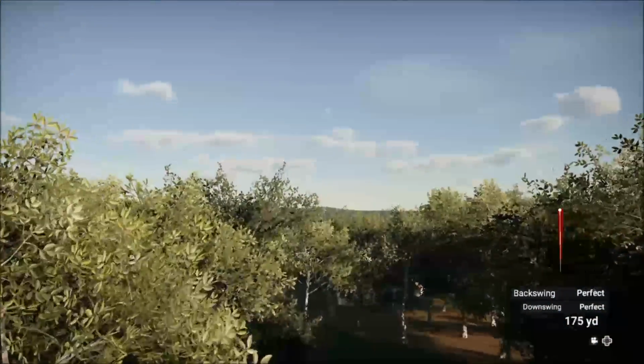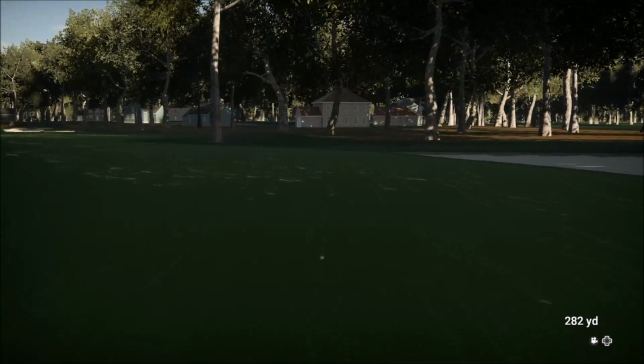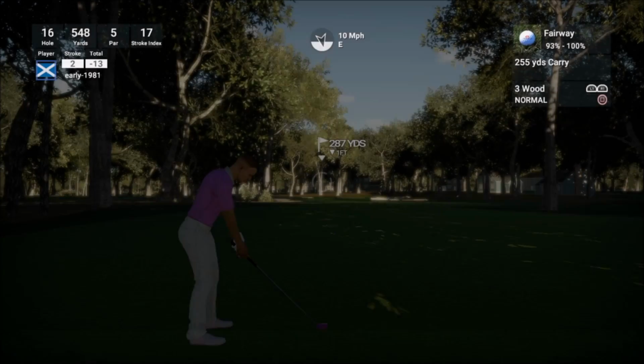So it's another great drive, should end up bang in the centre of the fairway. Want to kick out a bit here though, because I don't want to be obscured by these trees on the left hand side. So 284 yards.